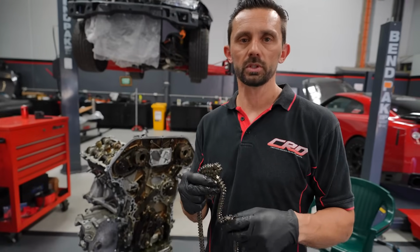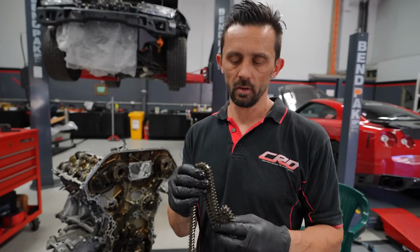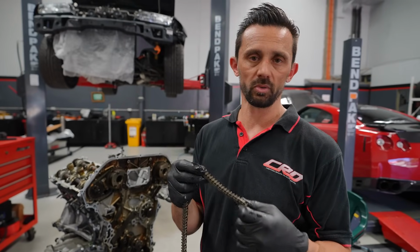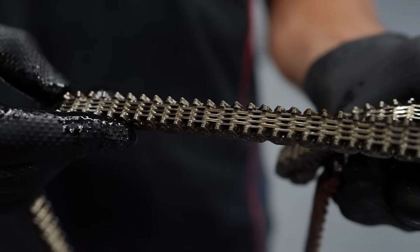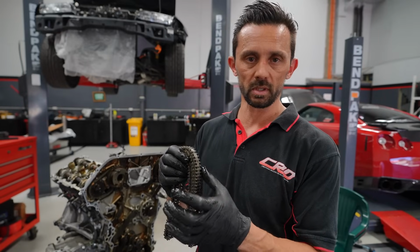Okay, so we've just removed the timing chain off this VR, and this is a fairly common chain that's used in automotive lately. It's referred to as a Morse chain. Typically it's used more because of the reduction in noise. It's also fairly strong. It's also used in a much larger format in the transfer cases in an R32 transfer case, or 34 as well, 33. Just much larger in those particular setups.